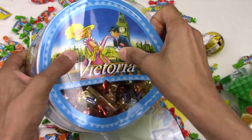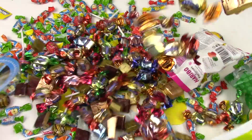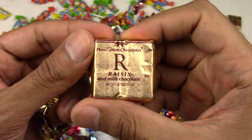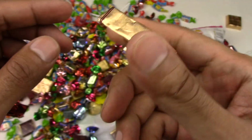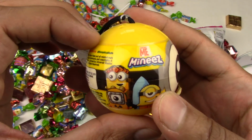Yum! Let's open them up too. Wow, that's a lot of candy! Smells like chocolate. Wow, raisins chocolate, yum. Let's open it up. Oh, first I'm gonna open up the mini minis.